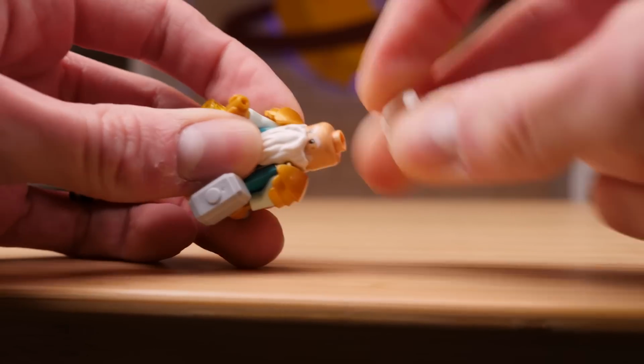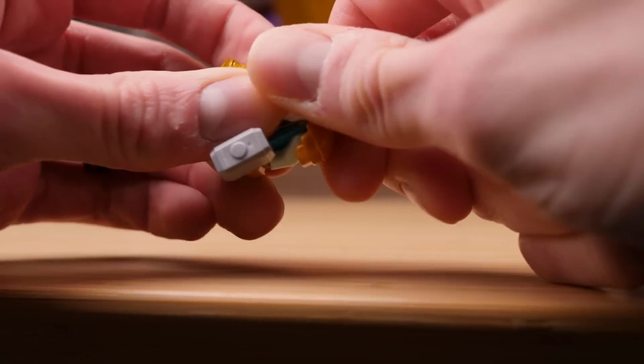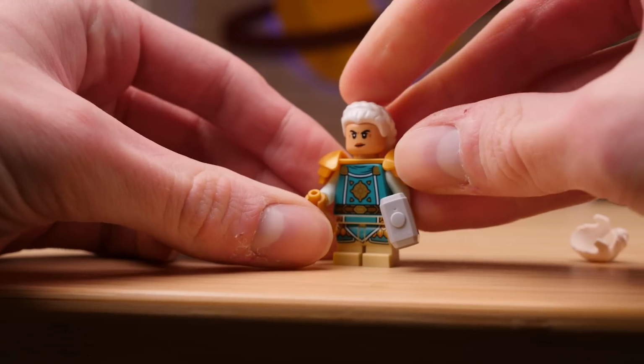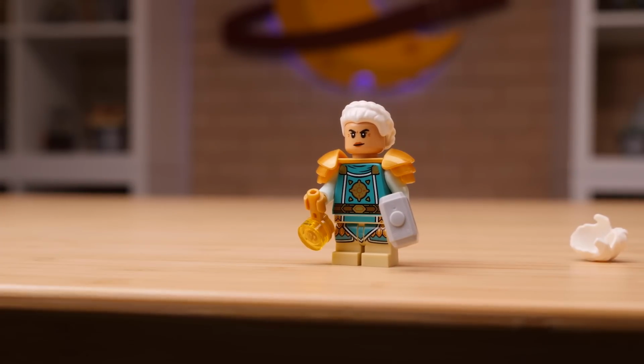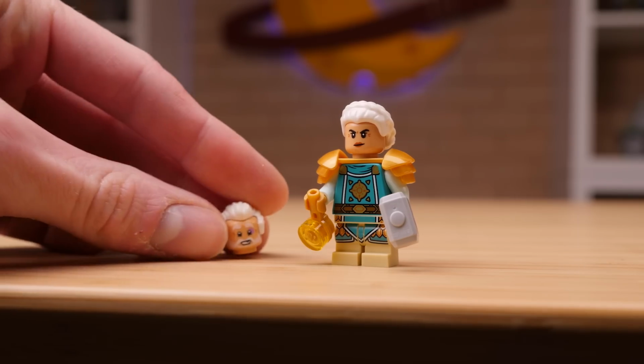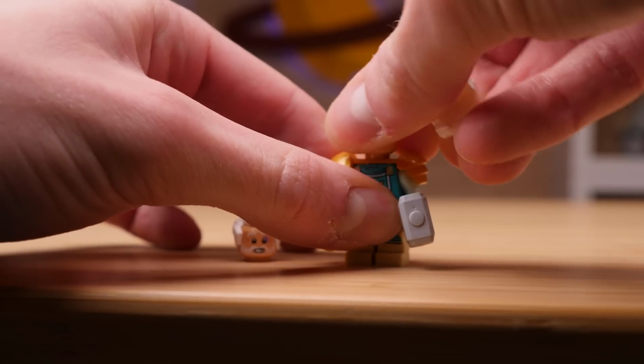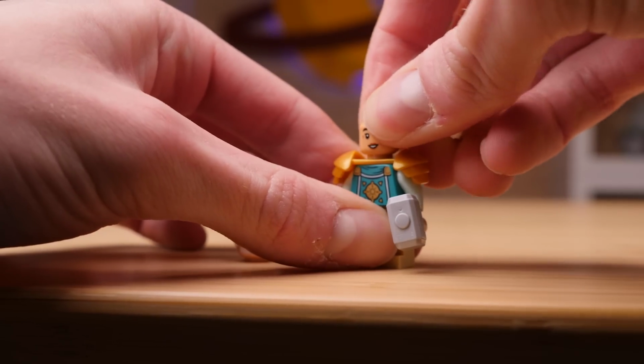But there's actually something more to this guy, and to most of the rest of the minifigures included in this set. There's alternate heads, so you can easily customize your minifigures to be either male or female, and the heads are double-sided, so you get alternate expressions for either gender, which is fantastic. Uniquely in the case of the Dwarf Cleric, you also get an extra hairpiece.